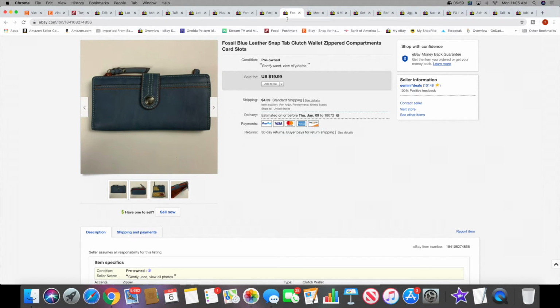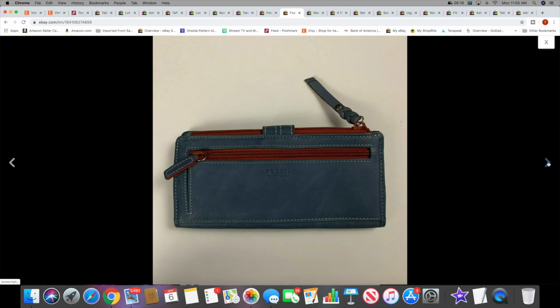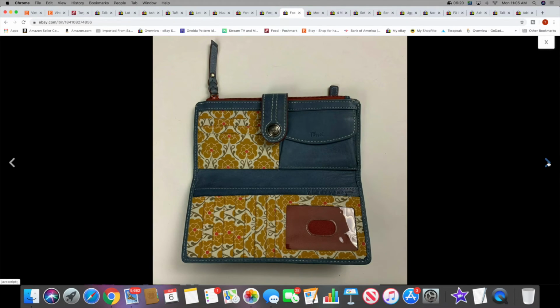All right, then I sold this Fossil wallet. This was just sitting around in my death pile. And I listed this the other day, and someone gave me an offer of $12. So I took it. So this sold for $12 plus shipping. Really nice wallet. Look at that. Really nice. I like that wallet. I was thinking about keeping it, but I sold it.